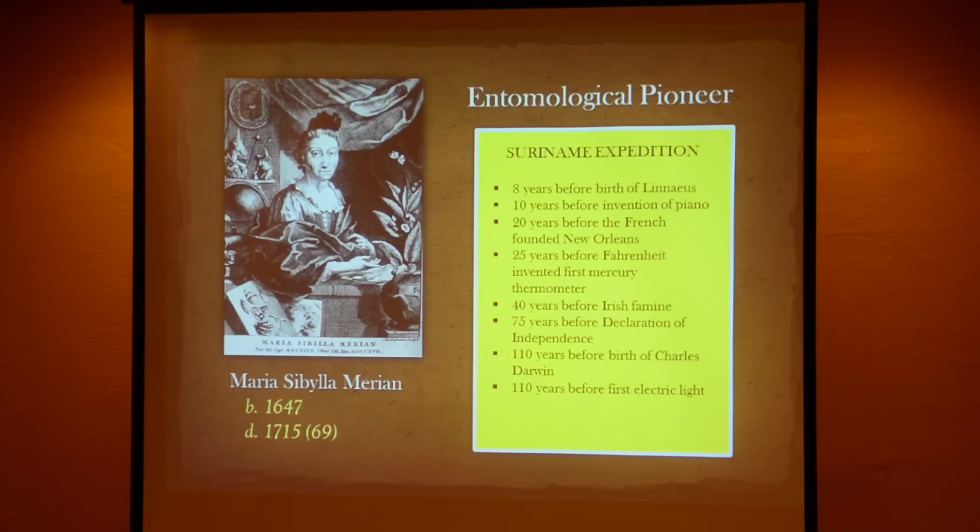So to put it in context of what that time is, this is when she went to Suriname in 1699. That's 8 years before Linnaeus was even born. And I won't read them all, you guys can probably read that quickly, but that's 110 years before Charles Darwin. So this is a long time ago.